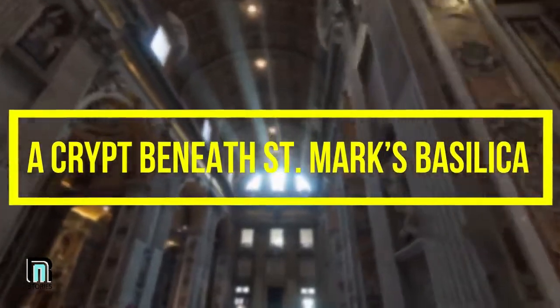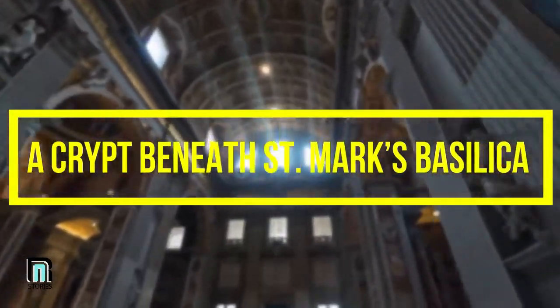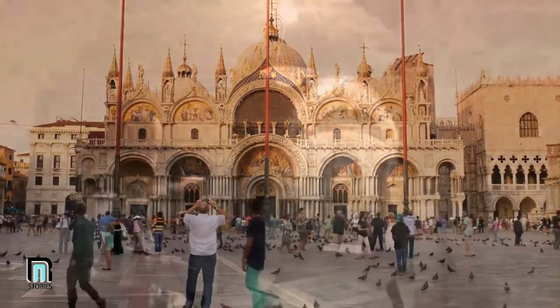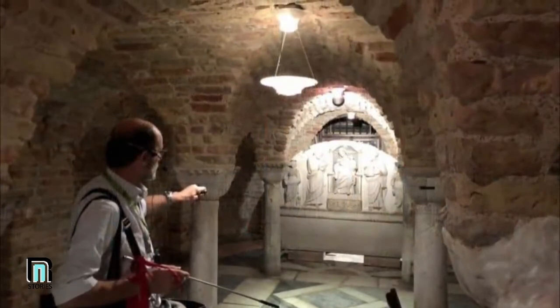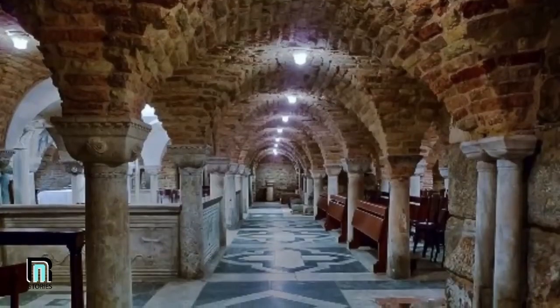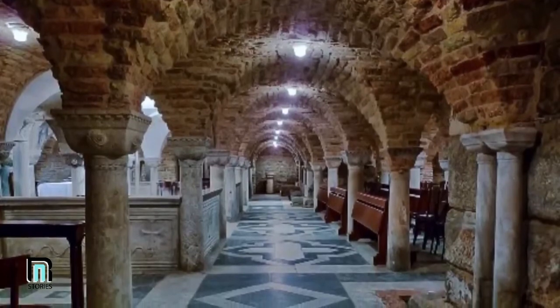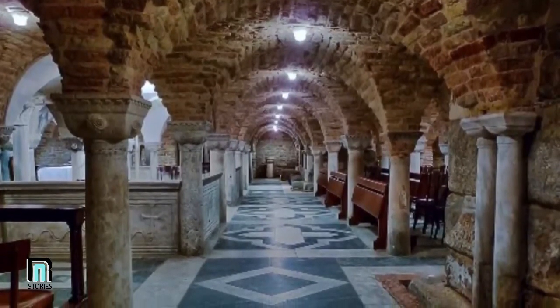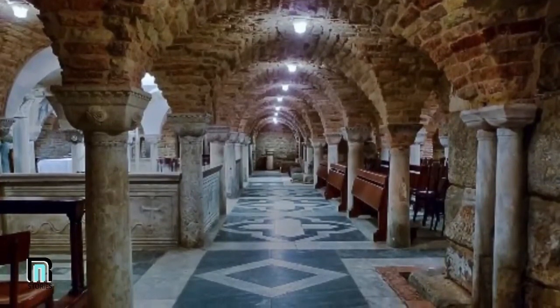Number 10. A crypt beneath St. Mark's Basilica. Tourists coming to Venice are almost sure to stop by St. Mark's Basilica, but only very few ever get to see the crypt buried below their feet. The crypt was built in 1063, with stunning columns and high vaulted ceilings, and was the final resting place for some of the men who first established the church, including St.